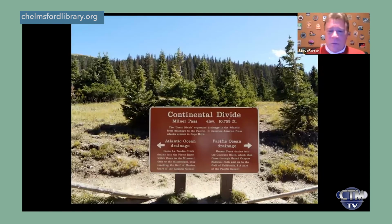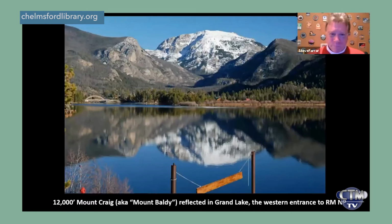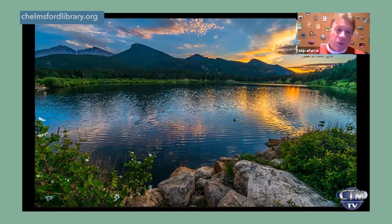Then you go down the other side, having gone over the Continental Divide. This is the headwaters of the Colorado River, actually. This is when it's just a baby. You can take a very gradual, read-your-Sunday-paper kind of raft trip on the Colorado up here. You get to the Western Gate, Mount Baldy, and that's where your sunsets are over on the west side. So that's Rocky Mountain National Park.